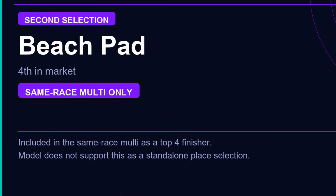Now this one is a different kind of selection to pick 1, and it is worth understanding the distinction clearly. The model sees Beach Pad finishing in the top 4, but not necessarily in top 3. That is a crucial difference. The data does not support a standalone place selection here. It does support the same race multi as the top 4 selection.